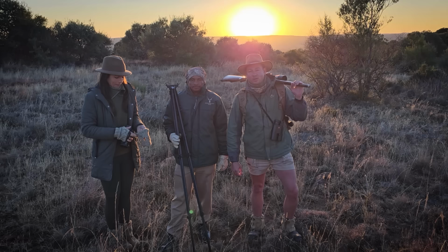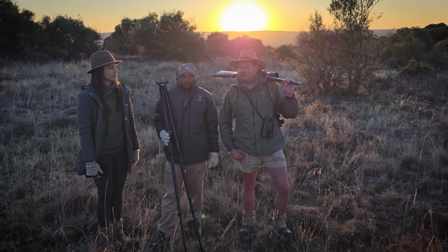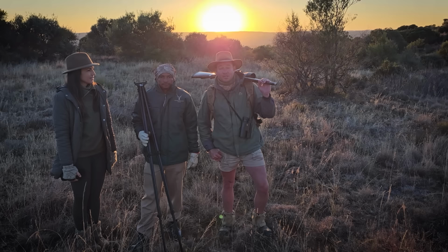We are here at Donkerkloof Safaris and we arrived yesterday morning. And we had a fantastic game drive in the afternoon. We spotted a lot of game. We just had a look around and planned our hunt this morning. So we're starting off this morning.